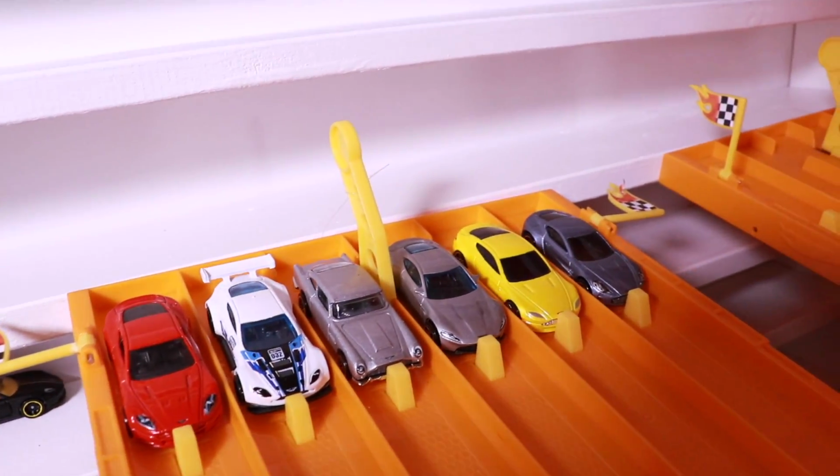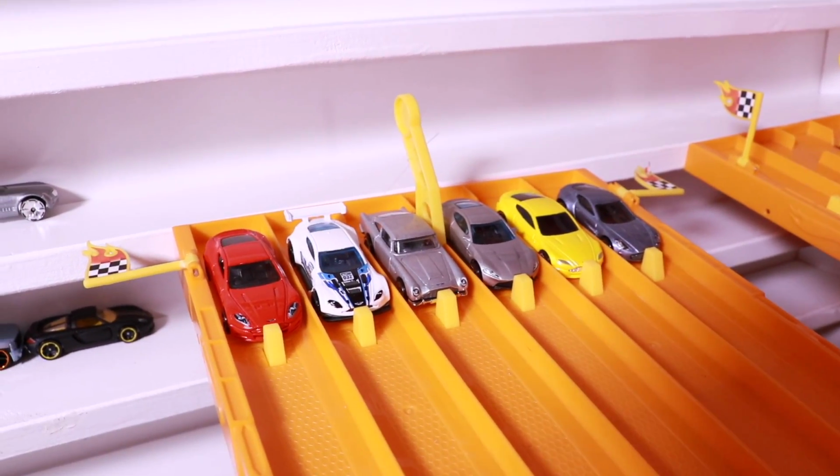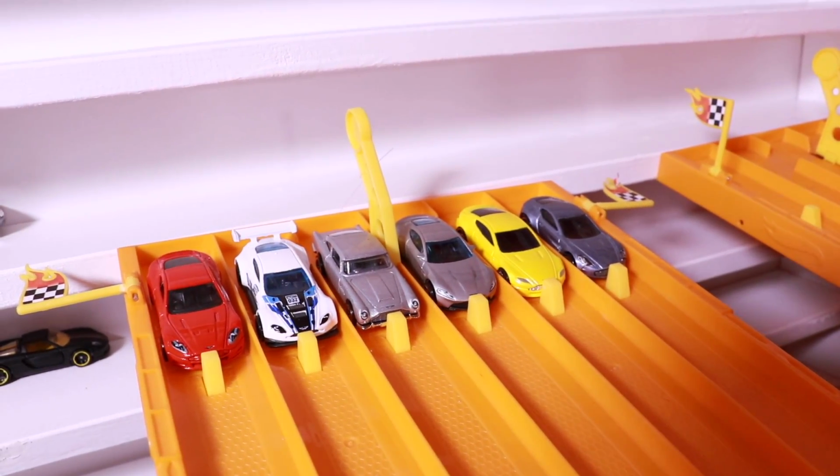All right, here we go. Race number two, Aston Martins. Can the GT3 finish it off, or will we go to a third deciding race? Let's find out right now. Here we go. On your mark, get set, go.